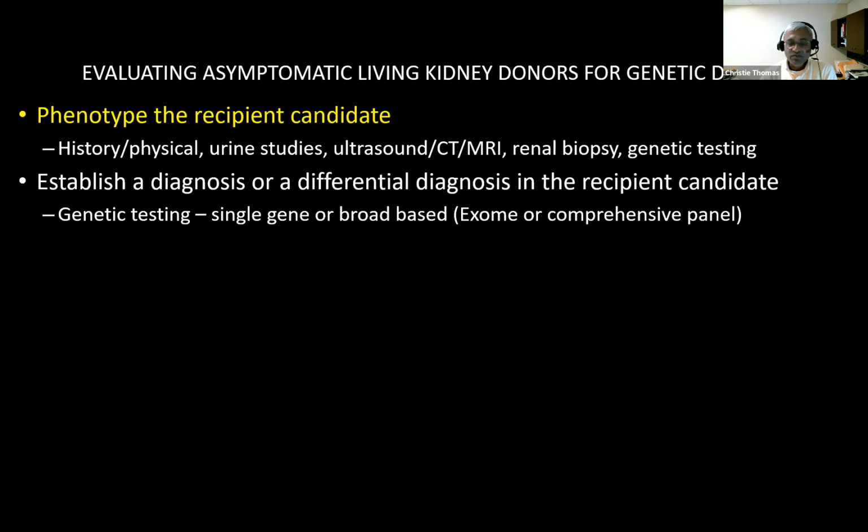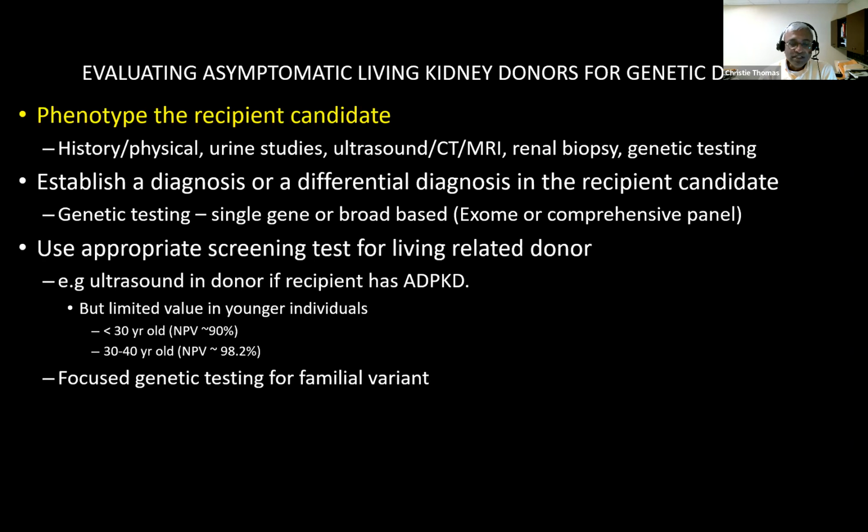You might do genetic testing with a single gene or broad-based testing, depending on your suspicion of disease. Or you can sometimes use a different screening test. So in a living donor related to someone with autosomal dominant polycystic kidney disease, an ultrasound is very good to exclude disease in those over the age of 40 who have a first-degree relative with ADPKD. But it has limited negative predictive value the younger you are. So less than 40, it's 98.2%, less than 30, it's 90%, less than 20, it's even lower. And for a living donor, you want a negative predictive value of 100%.